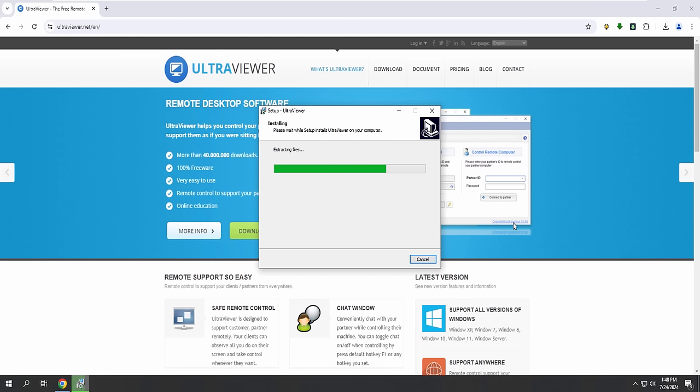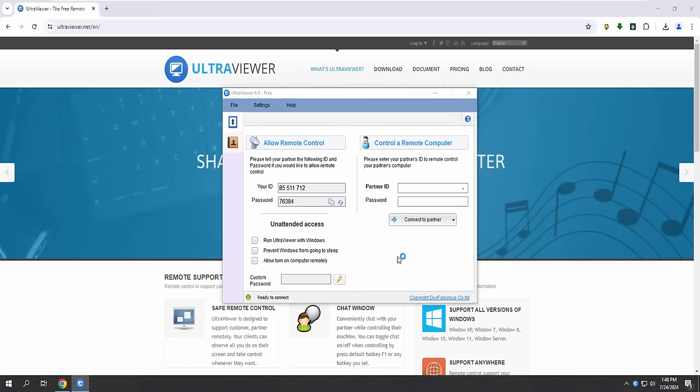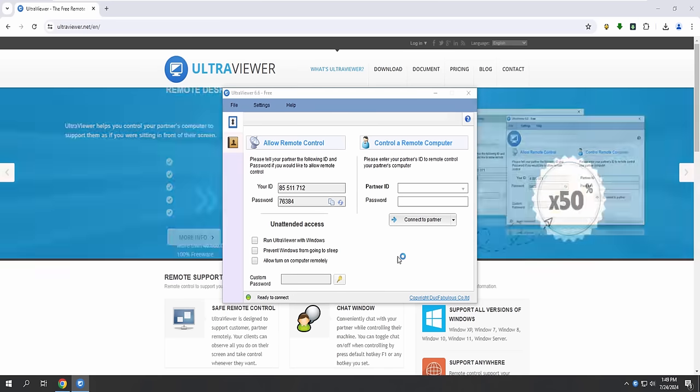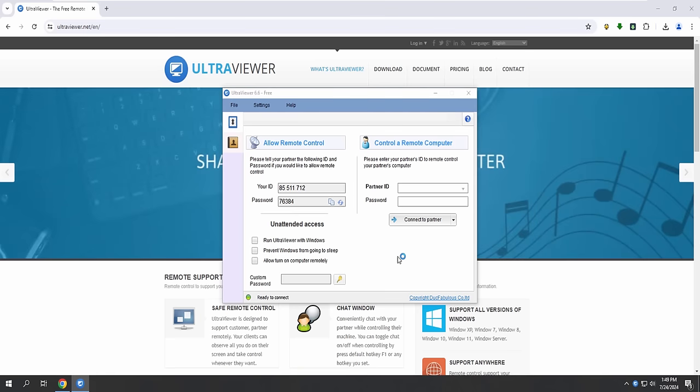Okay. And in the meanwhile, can you tell me, apart from you, is there anyone who uses your computer? My cousin, Eddie, uses it. He doesn't have his own. Okay. Now, can you see any option which says finish over there? Yeah. It says launch UltraViewer. Okay. Now it says allow remote control. Yes. You'll see your ID and password. Confirm me the ID number. Your ID. 855-11712. Confirm me the password. 76384. Okay, give me a moment.